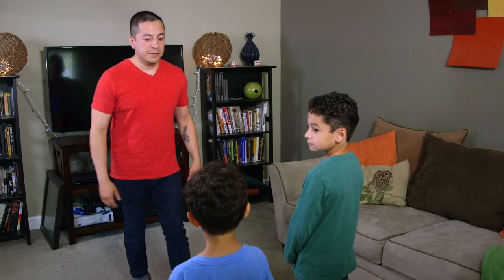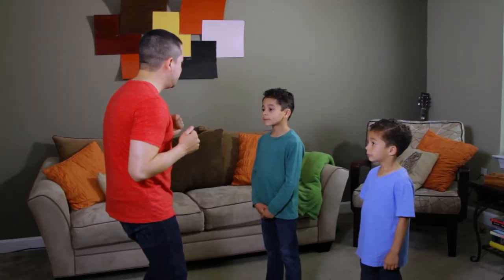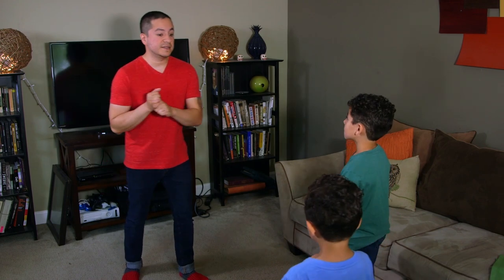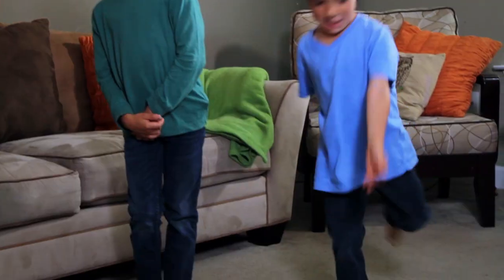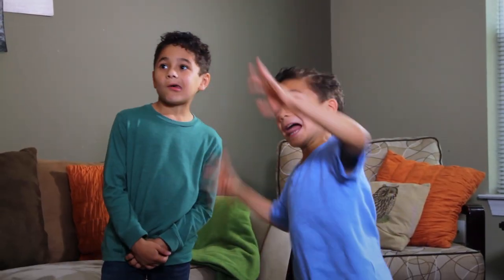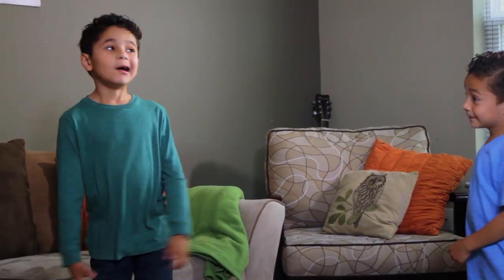I gotcha. All right. When kids learn to listen carefully to each command and decide whether to follow, they're demonstrating self-regulation, which will help them do well in school. Simon says, flap your arms like a chicken. Simon says, stand on one foot. Simon says, make a funny face. Simon says, twirl like a ballerina.